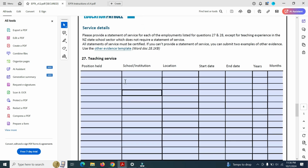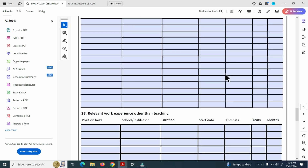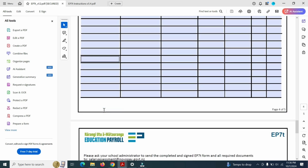If we move further, then we have service details. So the position, for example, you were teacher, subject head, whatever, the name of school, country, start date, end date, and the number of years and months. And if we move down, relevant work experience other than teaching. If you have done any other relevant work experience which was not specifically related to teaching but was related to school, you can mention that here as well.